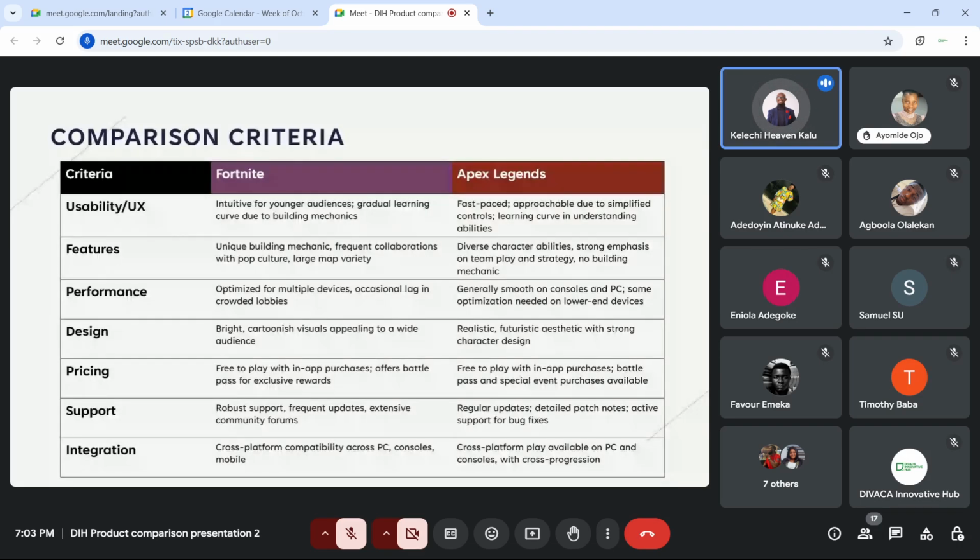When it comes to performance, Fortnite is optimized for their gamers, while Apex Legends generally does this smooth optimization as well. And when it comes to design, Fortnite deals with bright colors, appealing to visuals, while Apex Legends is realistic, with engaging aesthetics.